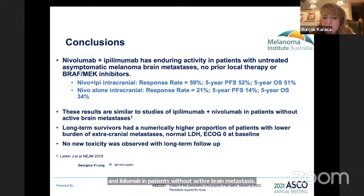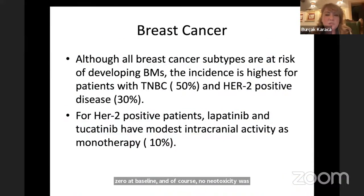Long-term survivors had a numerically higher proportion of patients with lower burden of extracranial metastasis as expected, normal LDH and ECOG 0 at baseline, and of course, no new toxicity was observed with the long-term follow-up. We now know these drugs very well, and we have been using them for over 10 years now. Although, this was the melanoma story.